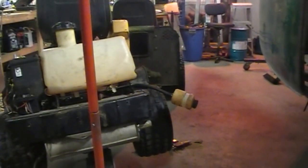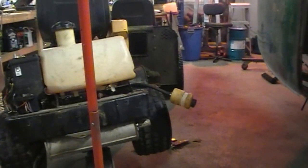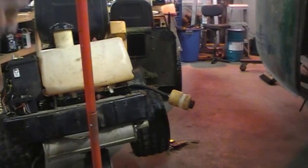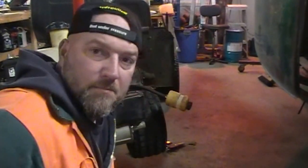That's bleeding got it, mate. Isn't it? Bastard. Yep, glued.